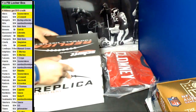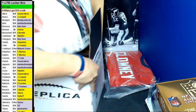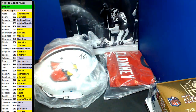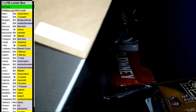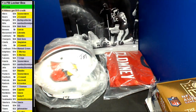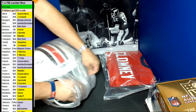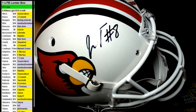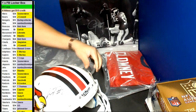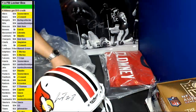Going on to the full-size helmet. Here we go. I already see it. Oh, it's a rookie. It's a rookie. Oh, is that the college Cardinals? Yeah, that's Louisville. Ooh, Lamar Jackson. Capone, there you go, Capone. The Ravens. Nice. Louisville Cardinal. Very nice. Man, two awesome colleges. Yeah, old Jerry Rice and now Lamar Jackson. Man, those are pretty good.